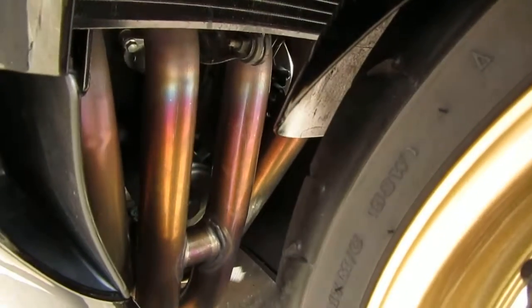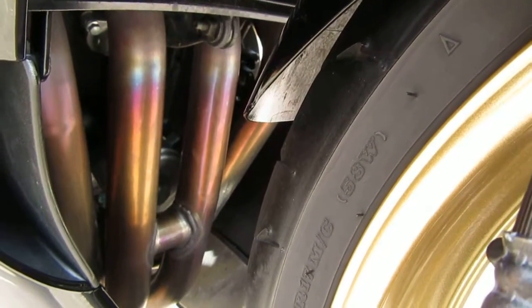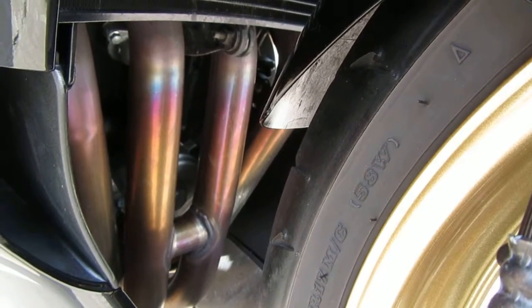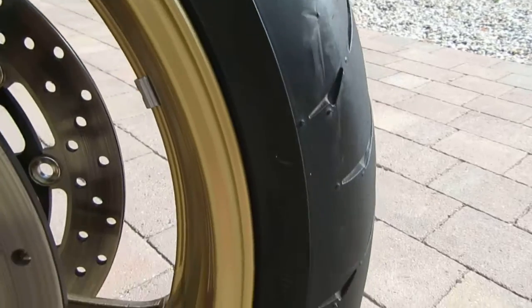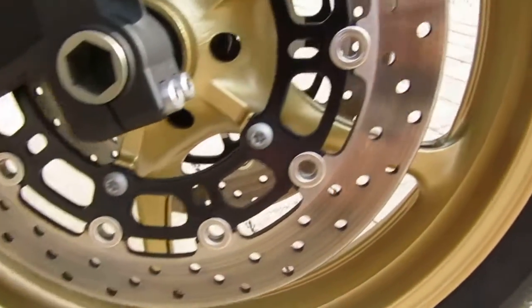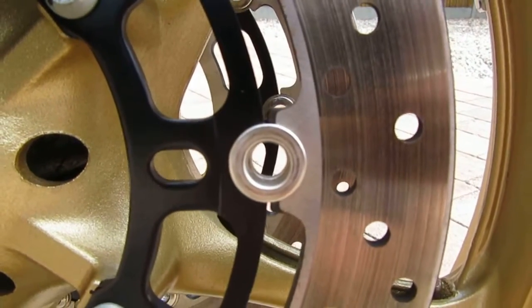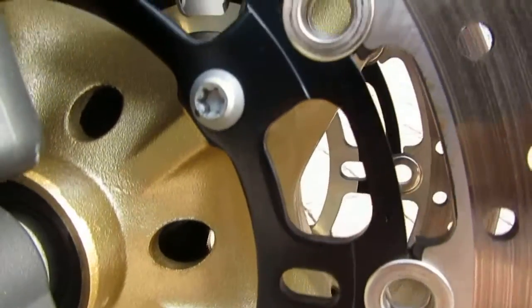Just look at those exhaust downpipes. Absolutely no sign of ever being subjected to any kind of moisture, let alone peppered with rainwater or salt from the roads. As you can see, the wheels are unblemished. Even if you look at the brake discs, the cleanliness of the brake discs on the bobbins there, and the wheel hub.